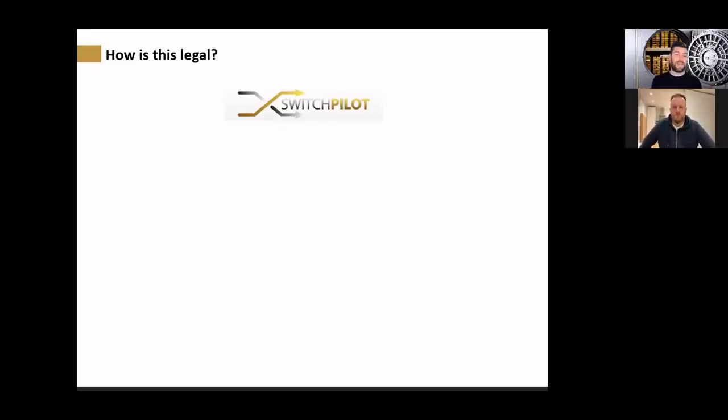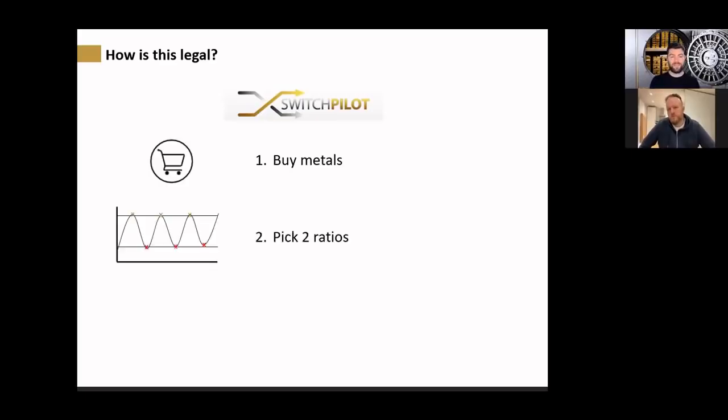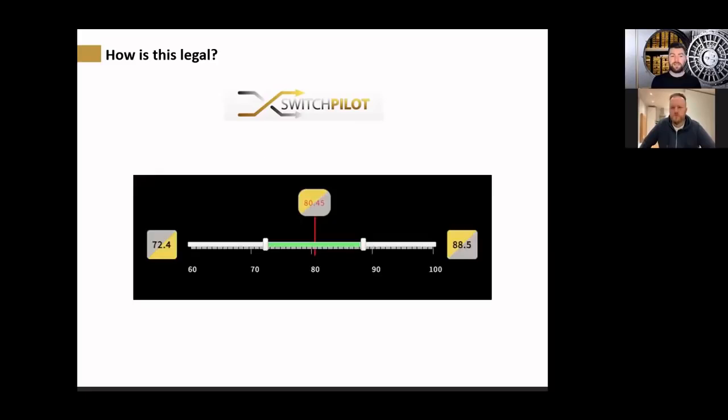Switch Pilot is the autopilot for switching metals. Again, 3 simple steps. One, you buy metals. Can't get around that fact. You've got to buy them in the first place. The second is that you pick two ratios. Again, can't really get around that. But instead of just writing them down on a piece of paper or remembering them and then watching the market, you actually plug them into the system. This is just a small screenshot of what it looks like. And you tell the system where you want it to switch for you. And it watches the market. And when your ratios occur, it will automatically, hands-free, switch your metals for you.